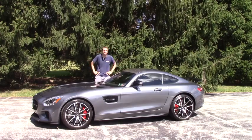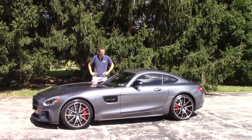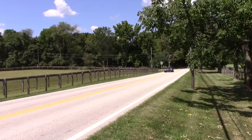So you're thinking, well, they got the engine right, and they got the styling right, and they got a few interior bits right, but it's a Mercedes. How good could it possibly drive? Well, that's the best part.